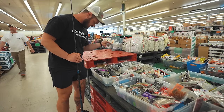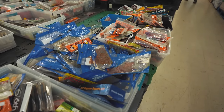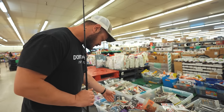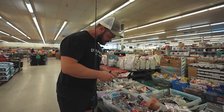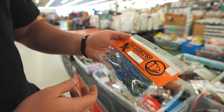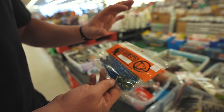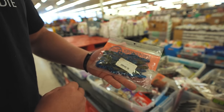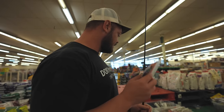Solid black speed worms. They have a bunch of Six Sense, a bunch of Zoom. Oh yeah, Crush City. That's crazy. Oh, check this out. The Bitters. Trey would geek right now. I've never seen a lizard in that color. Toho gold. So it's like Okeechobee Crawl, but instead of being blue and green pumpkin, it's like blue and gold. Boy, if that ain't a Florida color right there, I don't know what is. 100% getting that.